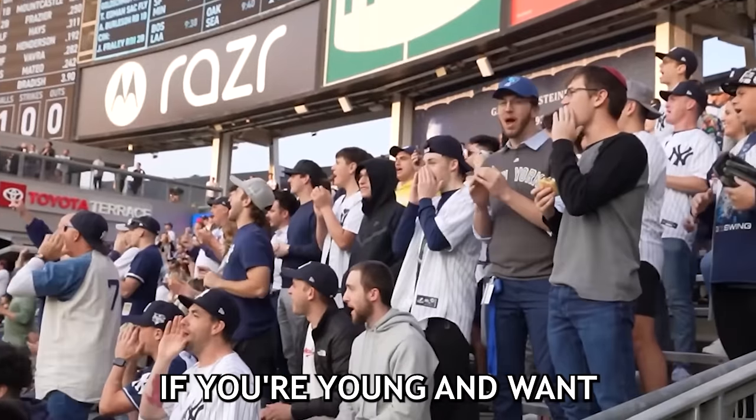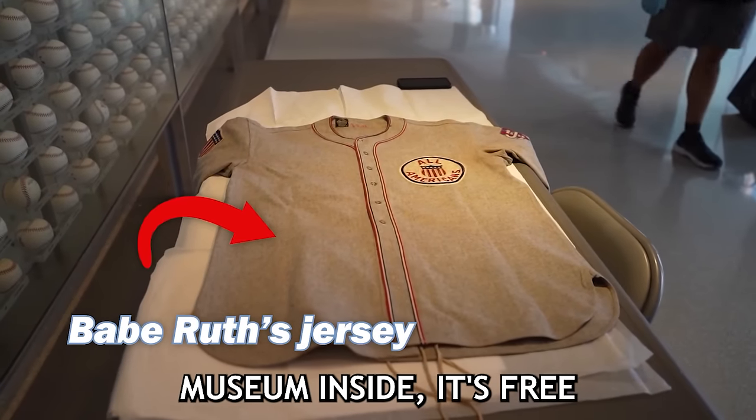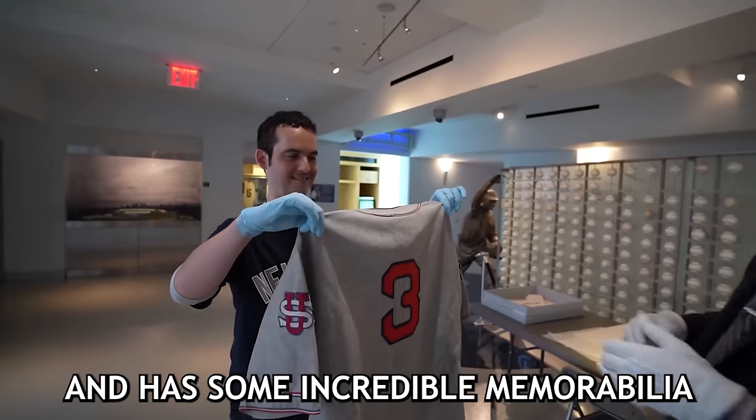Sit in the bleachers if you're young and want a more lively vibe. And don't sleep on the Yankees Museum inside. It's free and has some incredible memorabilia.